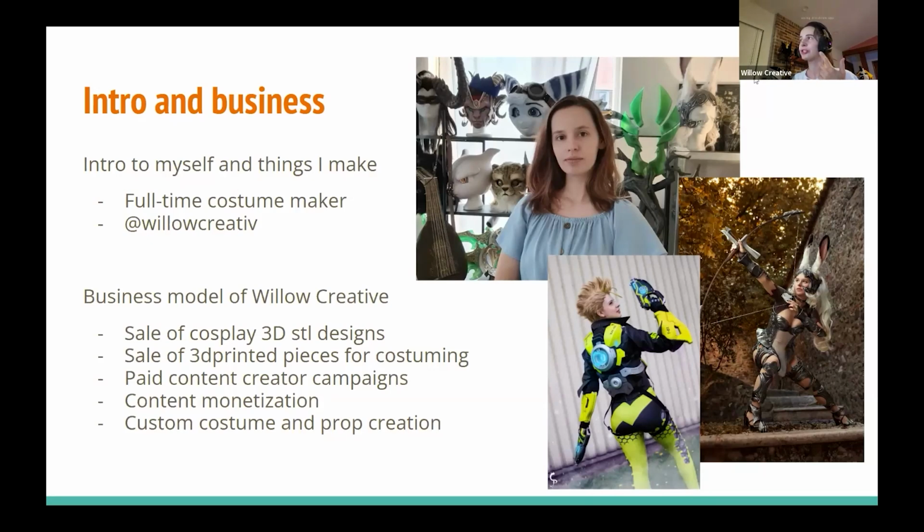I started out as a game artist, and that's where I learned the 3D modeling and everything. Then a natural transition between the costumes I was making and the game art that I was making was to combine those two and do a lot with 3D printing and my own digital 3D model designs to make all these things. And it worked out really well for me.